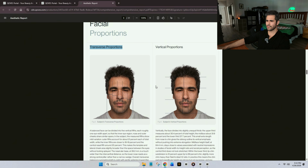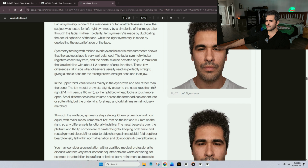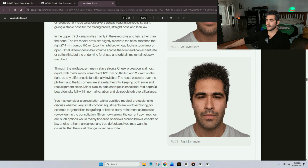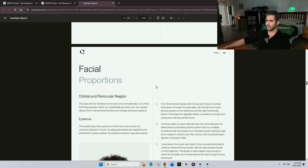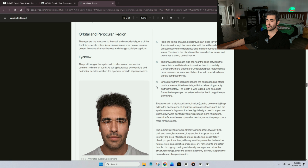and facial symmetry. And it looks like they basically took the left side of my face and duplicated it. This is the right side of my face and duplicated it. Gosh, I don't like either duplication, but it's all good. All right, more facial proportions. And wow, this is really intense. Orbital, periorbital regions.